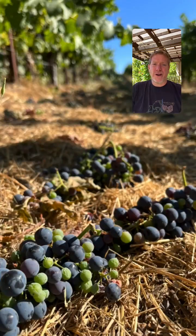In the vineyard, we are going through and dropping some fruit, dropping some of the things that we think aren't going to make it, to help even up ripening on the things that are still there. And hopefully we'll start picking in maybe a week, 10 days.